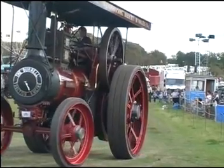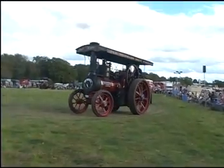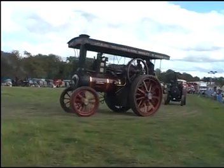Here, I think what we'll do is we'll get the engines parked up and then pop out and have a chat with the crews. That'll make life so much easier.